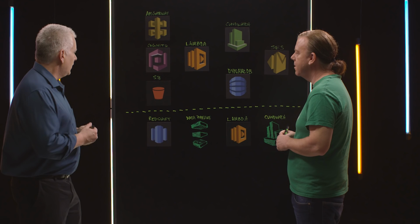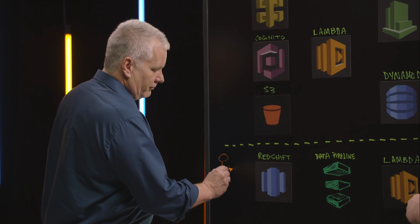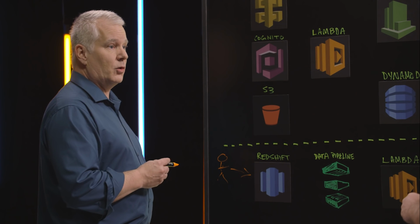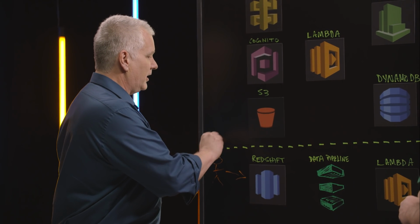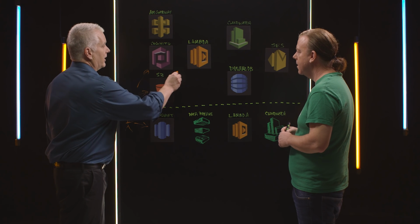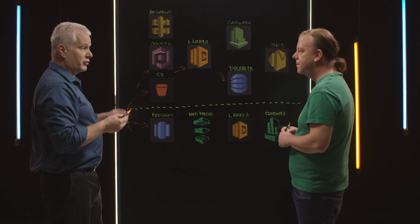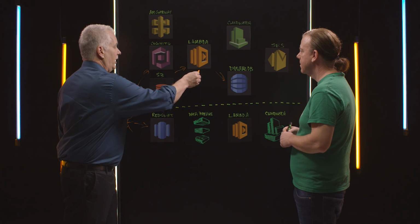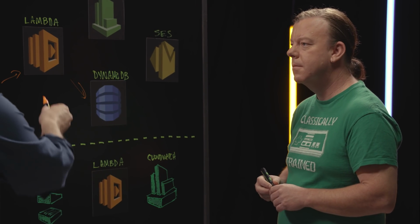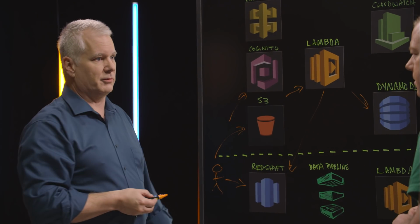So walk me through the flow. What does this look like on the board? So a user, like I said, would be looking at their Redshift. Maybe they decide they don't want their cluster up anymore. They could authenticate into S3, through Cognito, back into Lambda, and update a vote into here, and say they're the only vote, which would create a stop cluster with snapshot across the accounts to the Redshift cluster. The cluster would shut down with a snapshot.